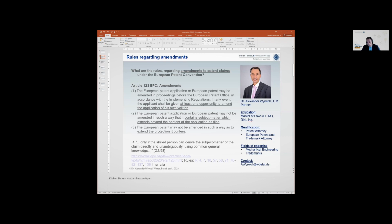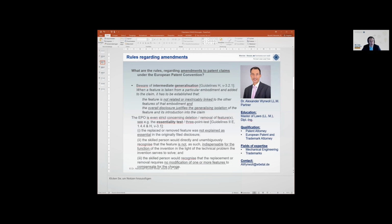The EPO, when it was set up in the 70s and 80s, came up with some guidelines, and it's always helpful to refer to those guidelines to get some feeling for how they apply this Article 123 and this decision of the Great Board of Appeal. That's why I have enclosed this link. A few rules also have to be kept in mind. I have listed them, and this already brings me to the two most important topics going along with it.